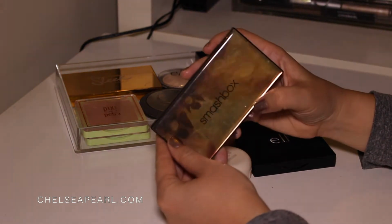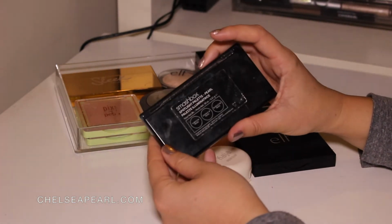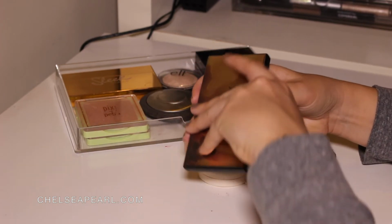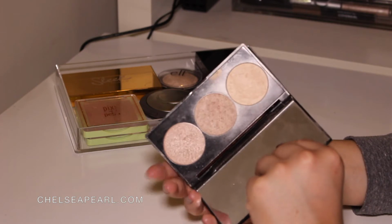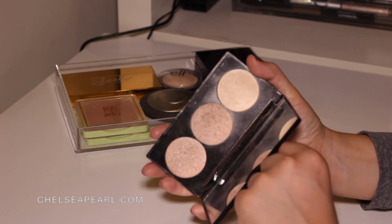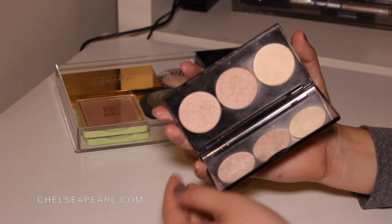First up is the Smashbox Spotlight palette in the shade Pearl. This was a Casey Holmes collaboration. If you can't already tell by the state of this palette, it is very, very well loved. So this has 3 highlighter shades in it.